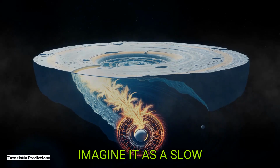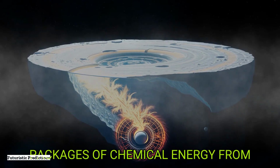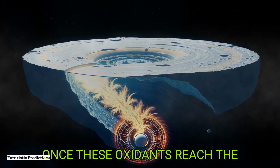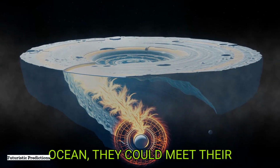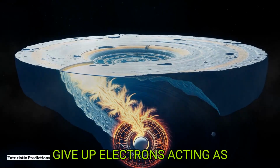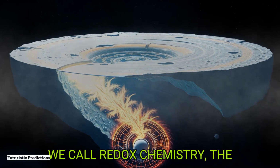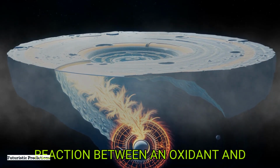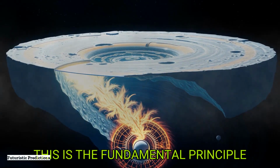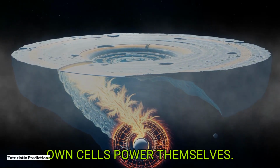Imagine it as a slow, geological conveyor belt, patiently carrying packages of chemical energy from the lethal surface down into the protected depths. Once these oxidants reach the ocean, they could meet their perfect partner, reductants. These are chemicals that readily give up electrons, acting as the fuel. On Earth, in a process we call redox chemistry, the reaction between an oxidant and a reductant releases energy. This is the fundamental principle behind how we burn fuels, and it's also how our own cells power themselves.